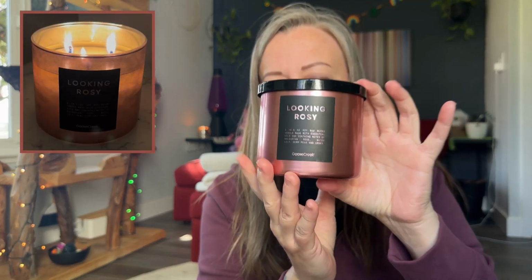They're both so good. Okay, I'll choose a favorite. So number 2 is gonna be the Looking Rosy. Y'all, this one, total shocker. Oh my gosh, it is so gorgeous on warm. The cold sniff just doesn't do it much justice.